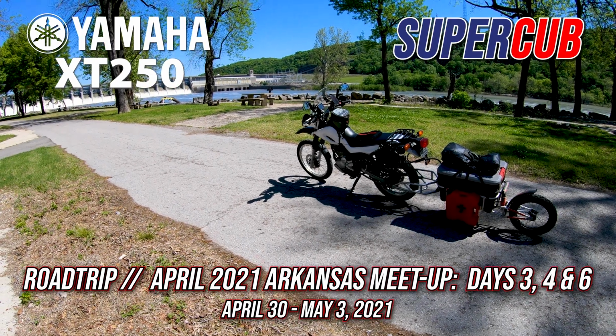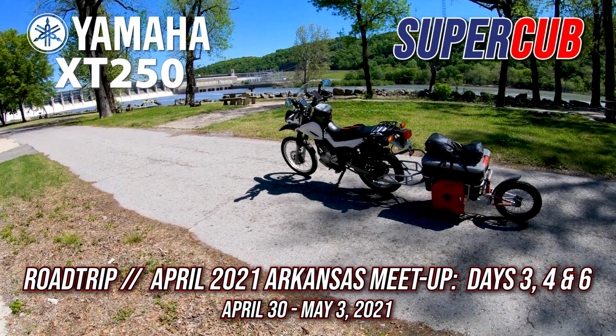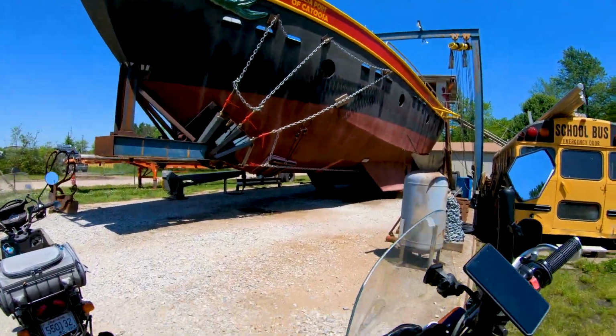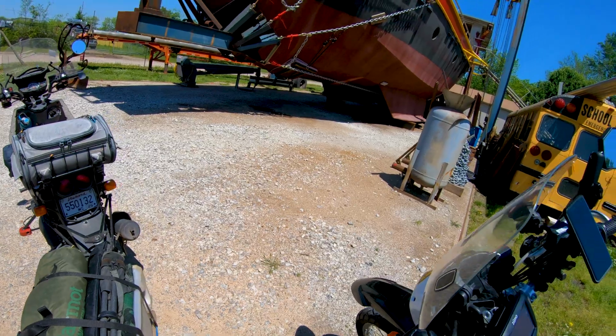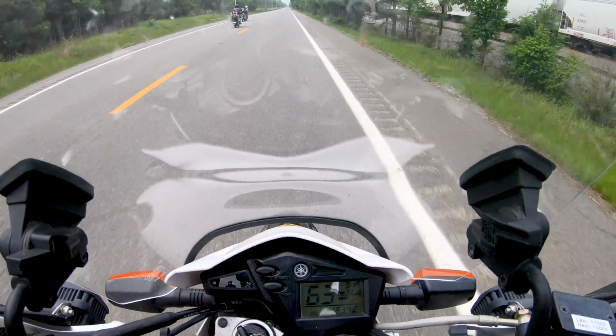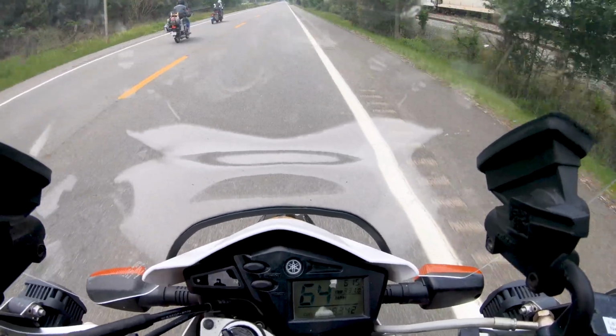We're going to go up and see SV Seeker, the boat project that's so famous on YouTube. Wow, that's a monster. Big steel hull boat, looks like. Yep. I'm on the right shoulder coming by.